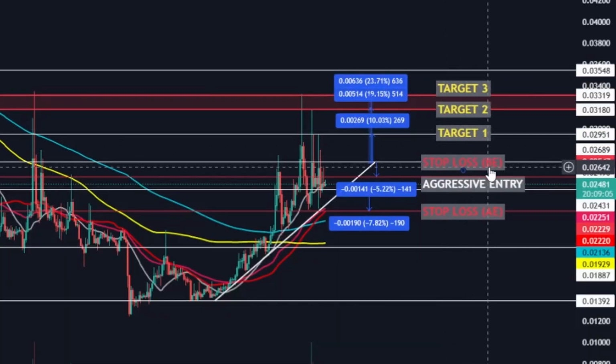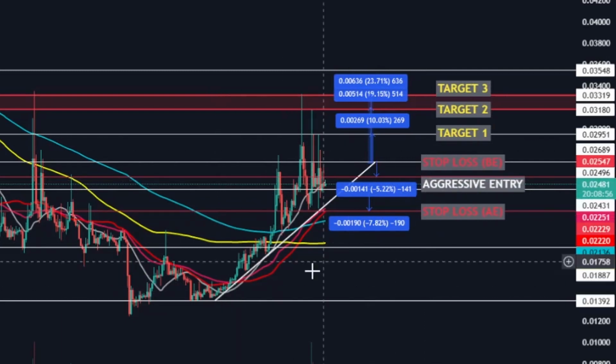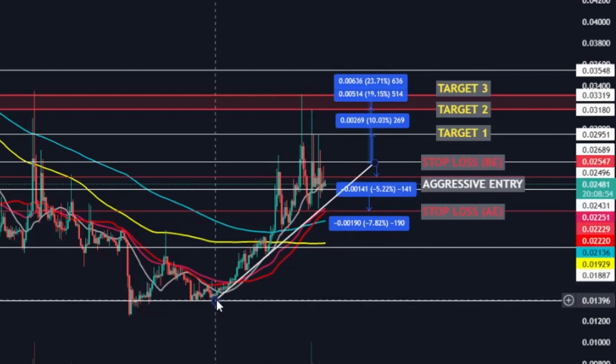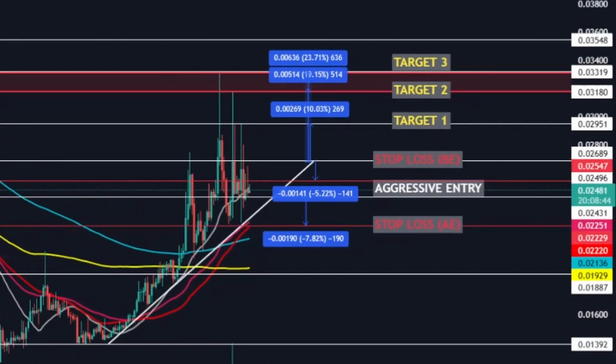It stands for breakout entry, which I'll explain in just a second. I have an aggressive entry, which would be a pullback to this trend line that's been acting as support ever since December or early January of this year. And then I have a stop loss listed as AE, which is the stop loss should you enter on the aggressive entry. So we're going to zoom in and talk about these areas.